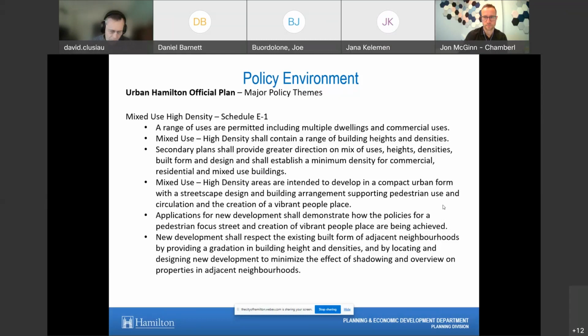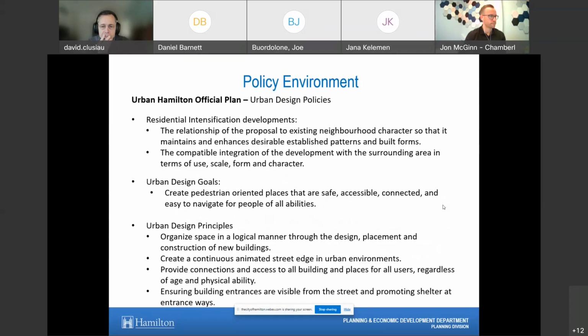New development shall respect the existing built form of adjacent neighborhoods by providing a gradation in building height and density, and by locating and designing new buildings to minimize the effect of shadowing and overview on properties in adjacent neighborhoods. For residential intensification developments, consider the relationship of the proposed development to the existing neighborhood character so that it maintains and enhances desirable established patterns and built forms, and the compatible integration of the development with the surrounding area in terms of use, scale, form, and character.